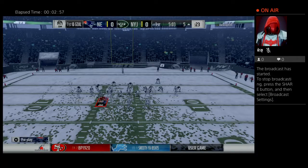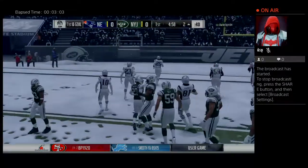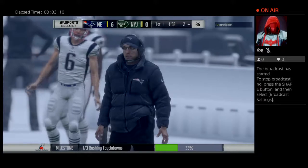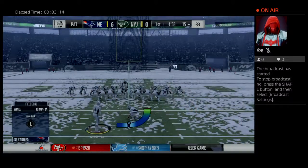Now they empty the backfield and motion the running back right. They'll run it now out of the gun. And he is in. Touchdown, New England. A great effort there. A 5-yard touchdown run. And the Pats have taken the early lead.